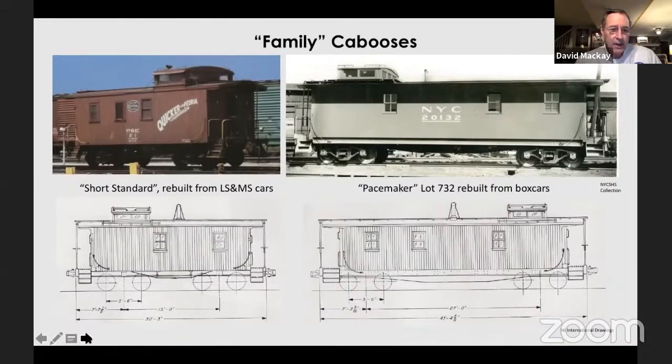You have on the left a short standard rebuilt from a Lakeshore and Michigan Southern car. If you recall that earlier slide in the lower left-hand corner of the black and white Lakeshore caboose, they were rebuilt and they came out looking a lot like this with the New York Central low-style cupola, although why you would need that in Illinois beats the heck out of me.